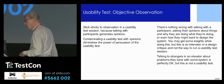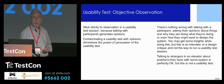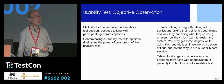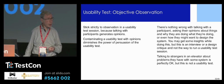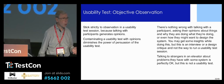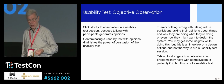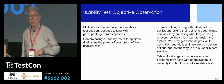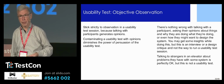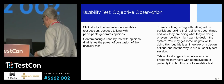So we should stick strictly to observation in a usability test session, because talking with participants generates opinions. That does not mean that the moderator should shut up completely. A few remarks are allowed. There is, of course, nothing wrong with talking to a usability test participant, but it's not a usability test. Just like talking to a stranger in an elevator about a certain system is not a usability test. It may generate interesting insights anyway.